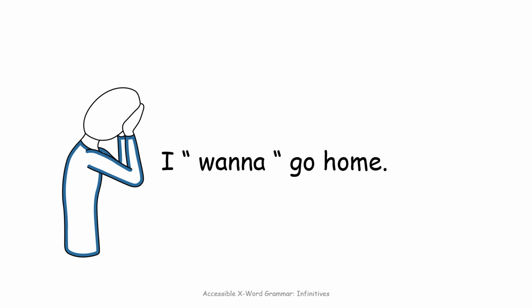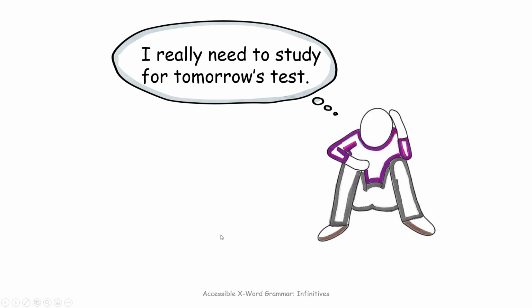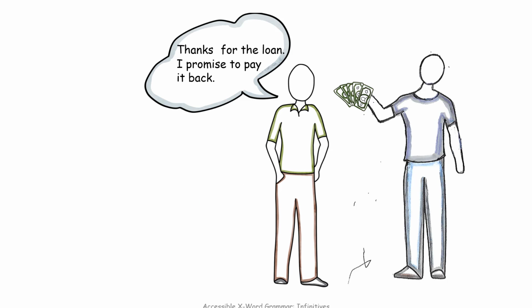Another verb that often takes an infinitive is need. I need to get more sleep. I really need to study for tomorrow's test. And another verb that is followed by an infinitive is promise. Thanks for the loan. I promise to pay it back.